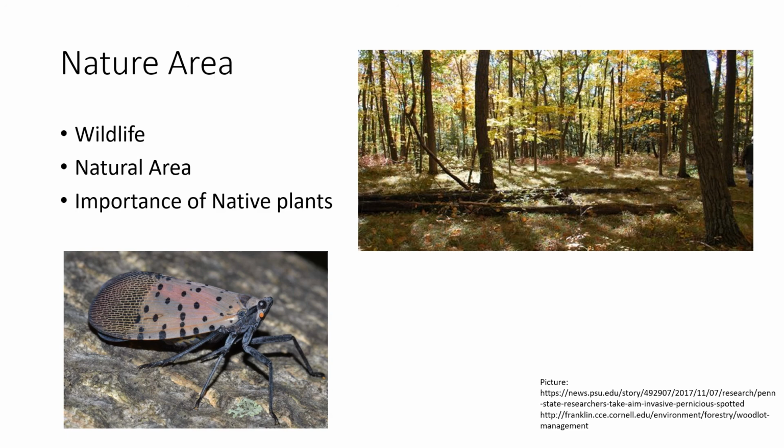And they're not even from the United States. They were brought in accidentally on a pallet of rock. The eggs look like mud that was scraped on, whether it's rocks or bark, and out they come, these little nymphs that eventually turn into the lanternfly, and these bugs will just decimate all the native species. But there are also other non-native species too.